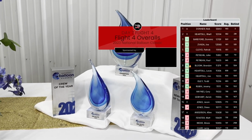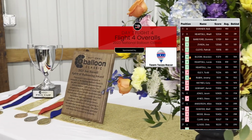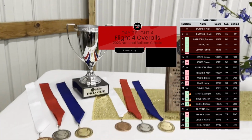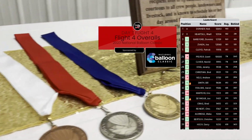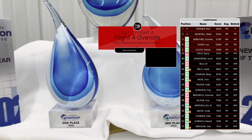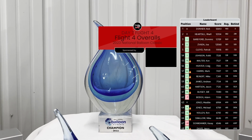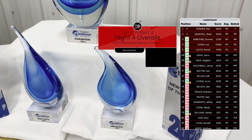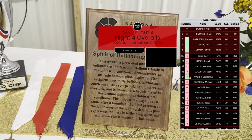And here are the overalls after all flying has been done. In fifth place, Patrick Cloyd with an average of 851. In fourth place, Joe Zavada moving up 5 positions after this last flight with 861 as an average. In third, Dominic Bareford, 869 as an average. In second place, Rhett Herzl, maintaining second throughout with 882.